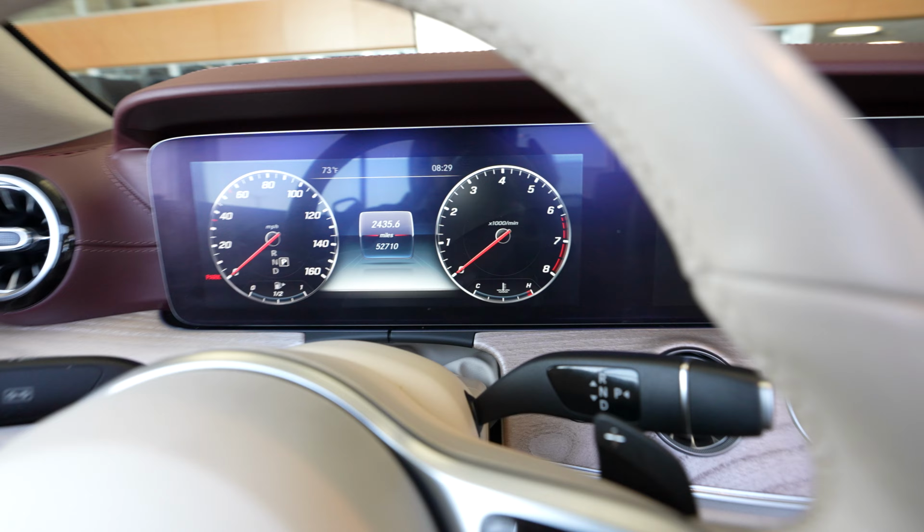So we've got power memory seats, heated and ventilated seats. We've got the premium Burmester sound system, upgraded speaker system here. Let's see, steering wheel. Show a little bit of our center console. This is obviously a convertible, so we'll show you how that works here in just a sec. You can see your rear seats back here. It's honestly a pretty decent amount of room for passengers for a convertible.